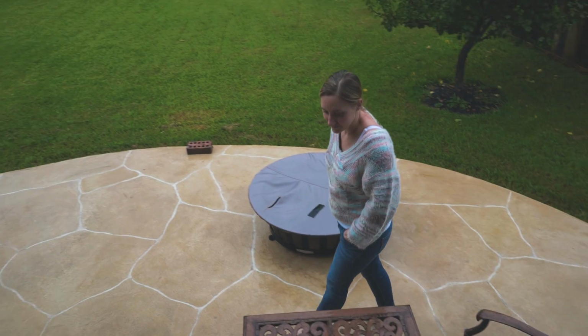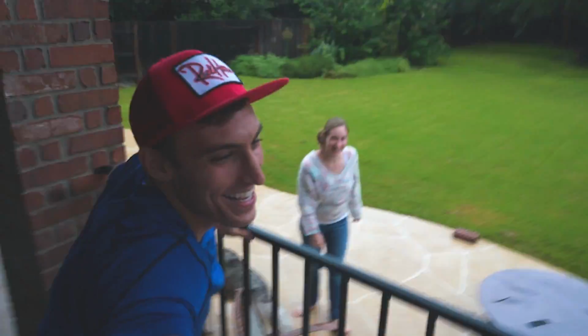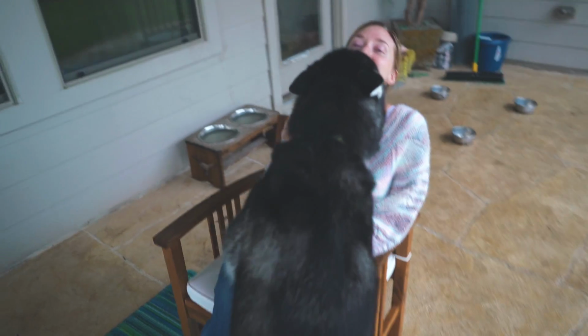Why are you walking around in the rain? You're not giving a weather report. Get an umbrella. I'm being pulled away. I'm being pulled away. Hi. Here, let me get my wet paws all over you.